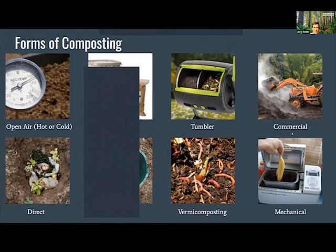The next method is commercial, which is a good option if you don't really have the space or the resources to create any of your own composting methods. So there are some services which will pick up your food scraps from the driveway, pretty much similar to trash service, but for compost. And then they'll do the composting for you on a commercial scale.